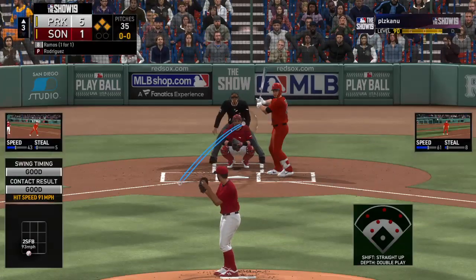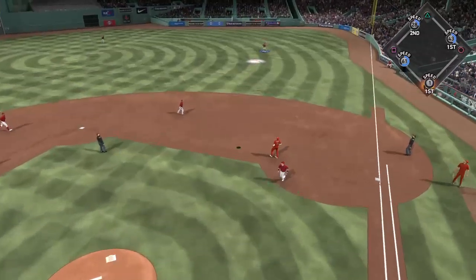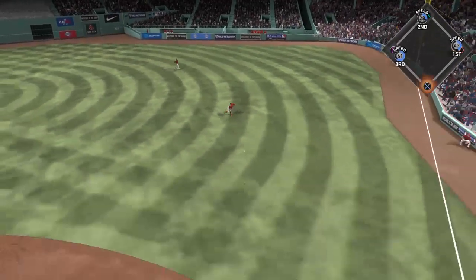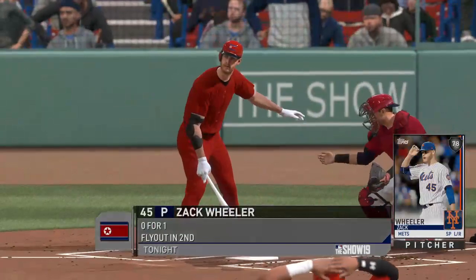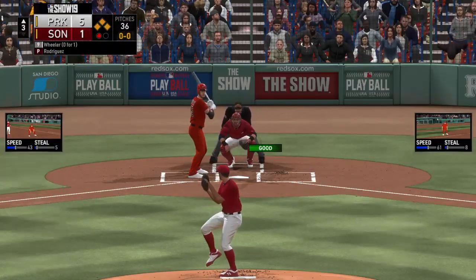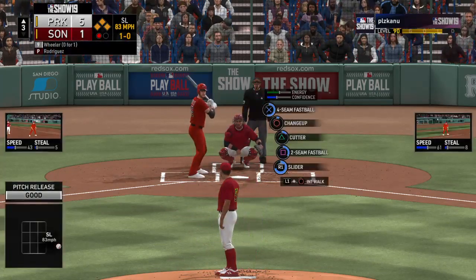Into the box, Wilson Ramos. He singled his last time up. Heading out towards shallow right. Betts is there. Looks it into his glove, and there's one gone. But he's safe at first as he gets back in time. So striding in, Zach Wheeler. 0 for 1 for him here in this one. And this is taken outside for ball 1.